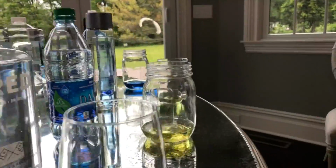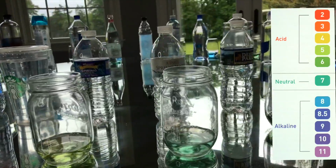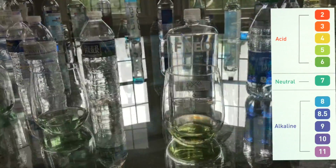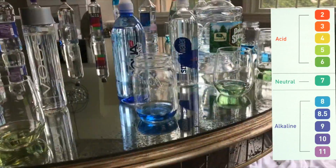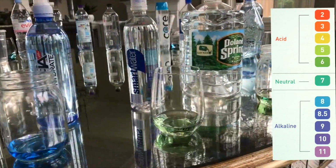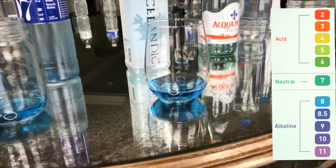Which one is the worst though? Dasani looks like the worst. Dasani is literally pig. So that was my pH test of some of the waters from my area that are expensive, cheap, they kind of vary. The one thing I learned from doing this test is there are waters out there that are cheap that are the same pH level as a water that's 3 times the price.